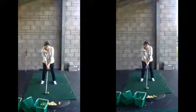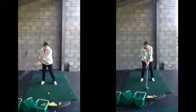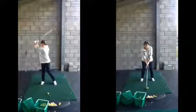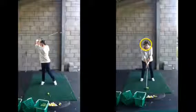Okay, so the left-hand one was your before swing. We can see even before the club's gone back to hip height, you're moving laterally, the knee going sideways there, and now we've got the lift up and you've moved a long way off the golf ball. You compare that to this.